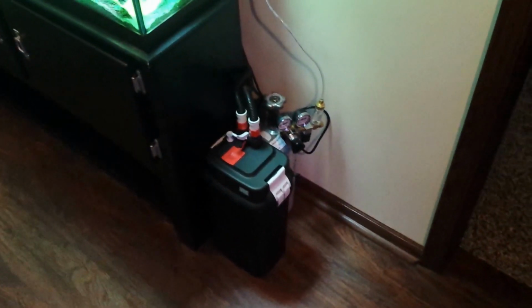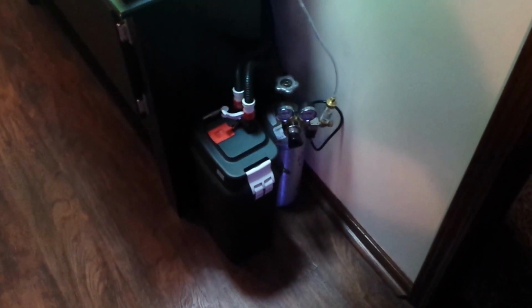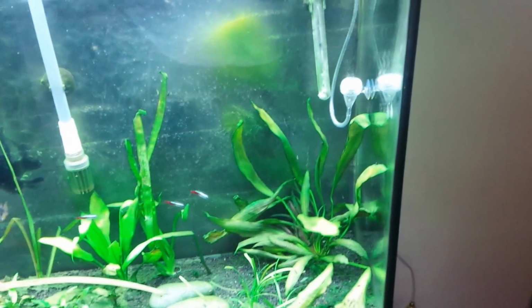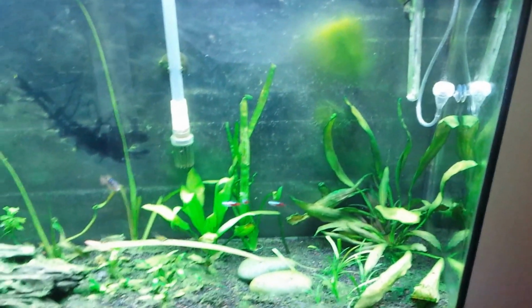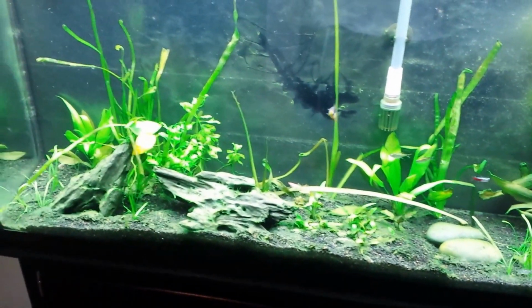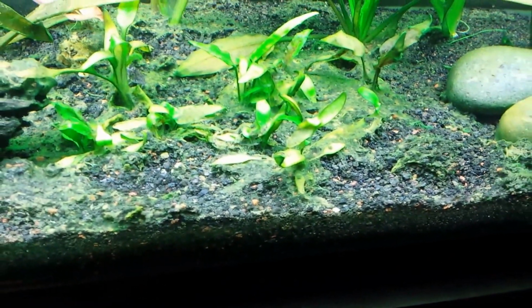Got my CO2 going on the freshwater tank now. Just a 5-pound cylinder with the Milwaukee regulator. I didn't go with the power diffuser this time. I just went with that one. It's pretty basic, but I think it's good. See a lot of green in this tank. I have had quite an algae problem. Check it out, especially over here by the crypts. It just kind of takes over.